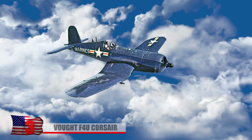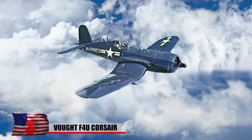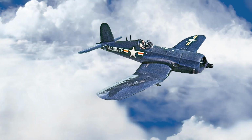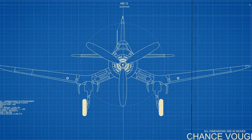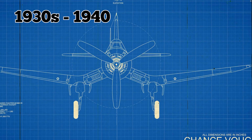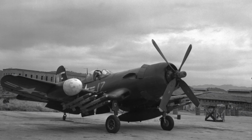Number 3. Vought F4U Corsair. Speedy and deadly, the Vought F4U Corsair was perhaps one of the best fighter planes used by the Allies during World War II. The Vought F4U Corsair was developed in the late 1930s, and by 1940, a prototype was completed. Right out of the gate, this plane was something special.